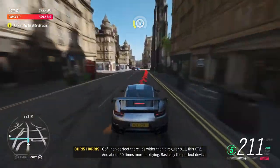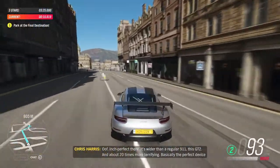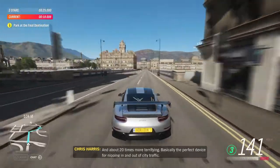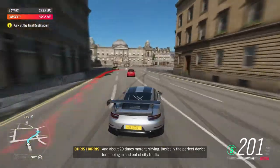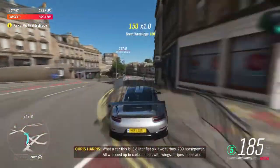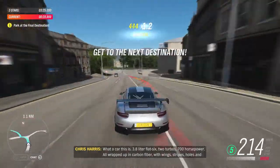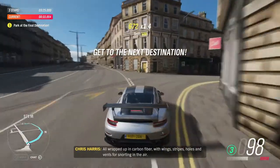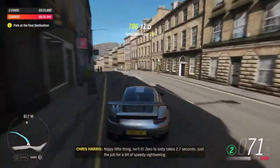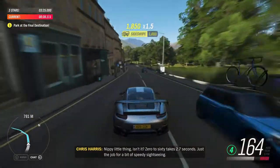Inch perfect there. It's wider than a regular 911, this GT2, and about 20 times more terrifying. Basically, the perfect device for nipping in and out of city traffic. What a car this is. 3.8-litre flat-six, 2 turbos, 700 horsepower, all wrapped up in carbon fibre with wings, stripes, holes and vents for snorting in the air. Nippy little thing, isn't it? 0 to 60 takes 2.7 seconds. Just the job for a bit of speedy sightseeing.